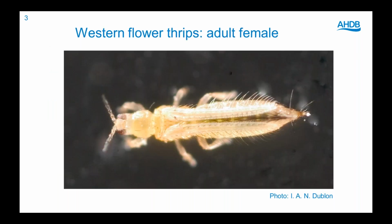So these are the culprits. These are thrips. This is a western flower thrips. They're a big problem in horticulture and agriculture pretty much around the world. They're very resistant to insecticides. They're very hard to control. They hide away, so they're difficult to get at, and they breed very fast. So they pose enormous problems.